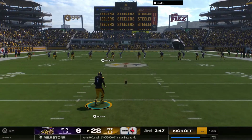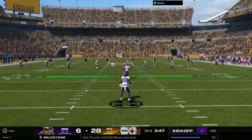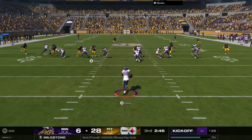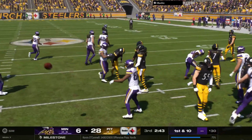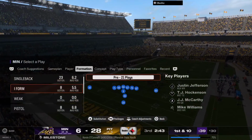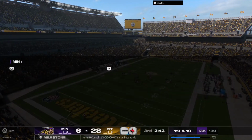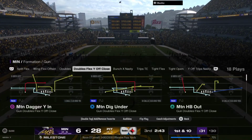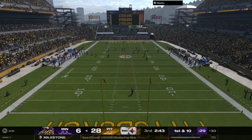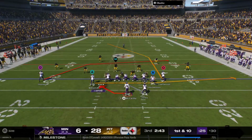Boswell now to kick it away after the touchdown. Oh, and a nice return, but he takes a big shot at the end of it. The Vikings take over 1st and 10 at their own 30-yard line. The Minnesota offense about ready to get this next drive underway.